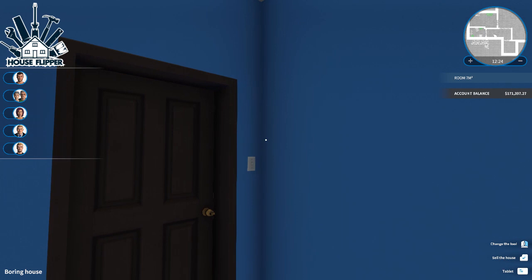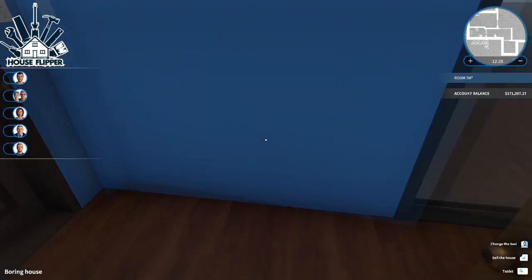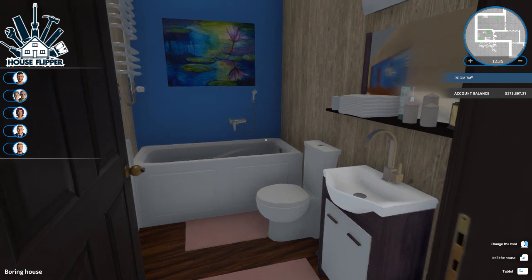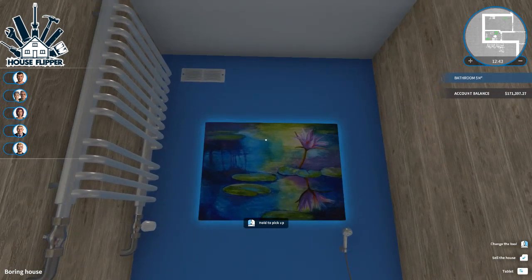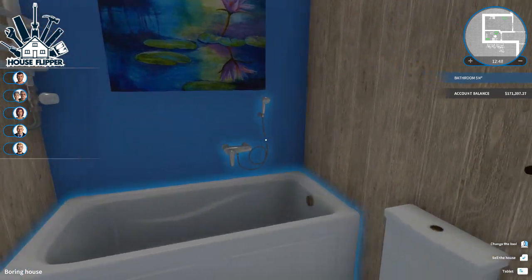So there's been a dramatic change here with the colour. It is now blue. Remove the boxes. You may have noticed the doors have been changed as well. They are darker. And this is the bathroom now. It looks so different to the dirty mess that was there before. We now have wood panelling on the walls. We've got one blue feature wall with a lovely water lily picture on it.